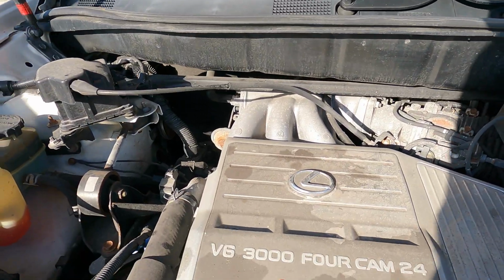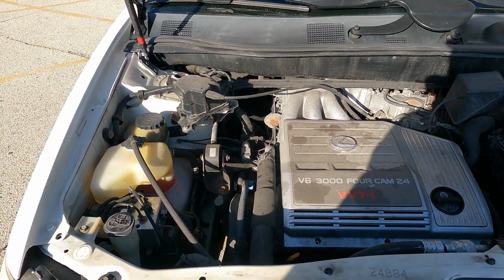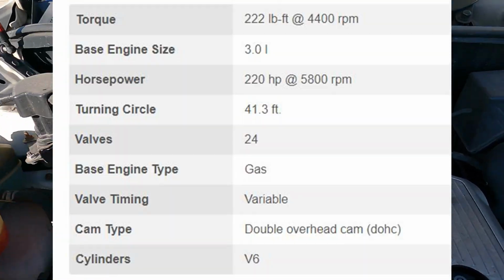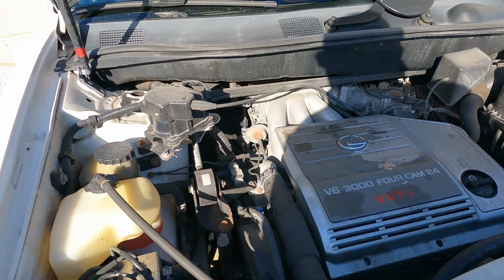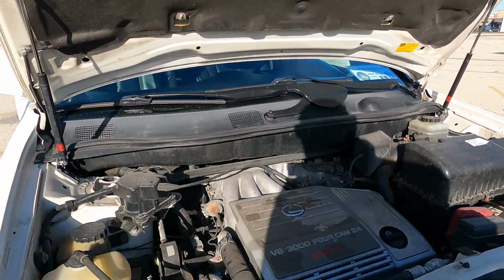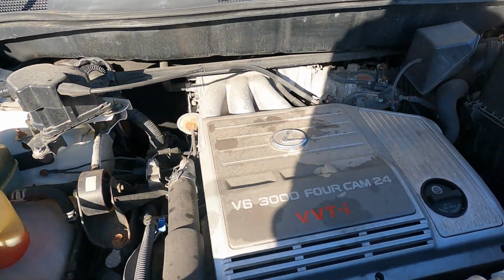All right, we got a 3.0 V6, what, 200 something? No, I think it's like 180. 180, okay. All right, any particular issues? Anything that's of interest? Yeah, all kinds. It's 20 years old. It's got a thing or two.